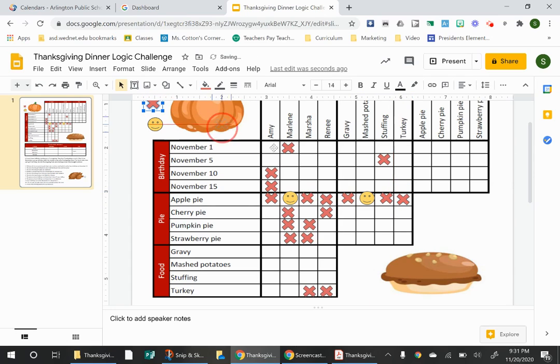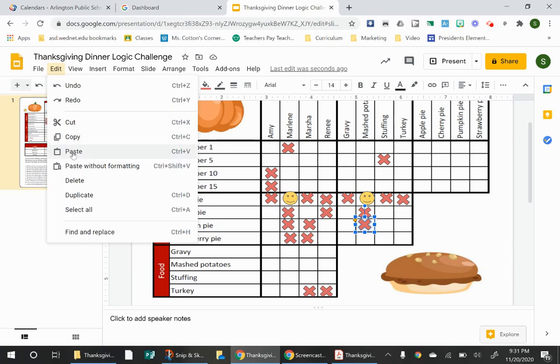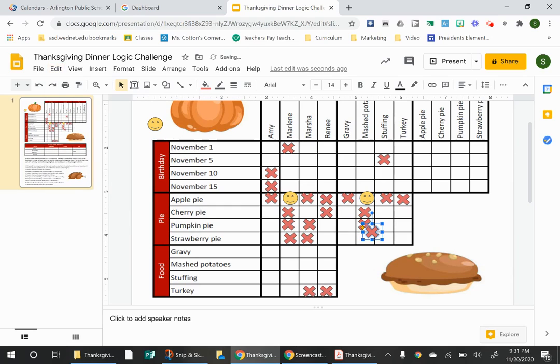And that also means that the person who brought cherry pie does not love mashed potatoes. The person who brought pumpkin pie does not love mashed potatoes. Oh, I'm out of X's. No worries. I'm going to go copy and paste. And remember, the shortcuts are Control C and Control V. Okay, I'm just going to go ahead and put a bunch more. So I have some extras here. Make sure they're not in my table though, so I don't get confused.